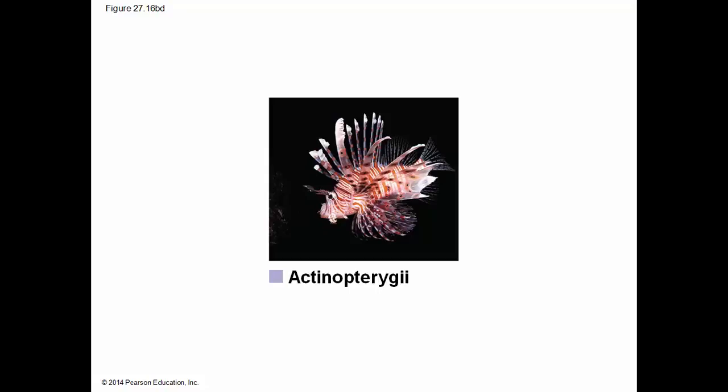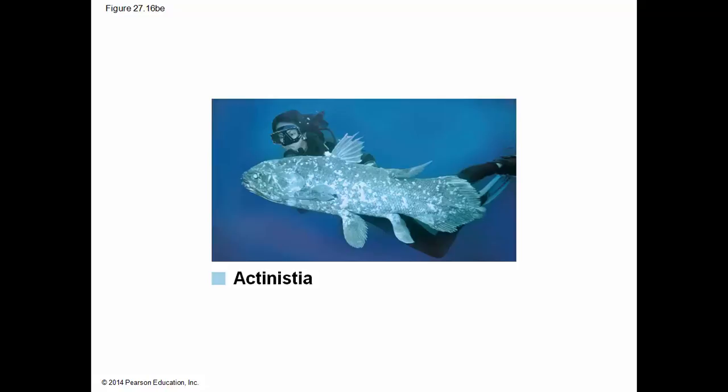Now these are the Actinistia. The Actinistia are the lobe fin fishes. And this particular fish is called the coelacanth. Until about the 1970s, they thought that it was an extinct species. They thought it existed only in the fossil record. And then off the coast of Madagascar, some fisherman was doing some deep water trawling, and he caught a coelacanth.